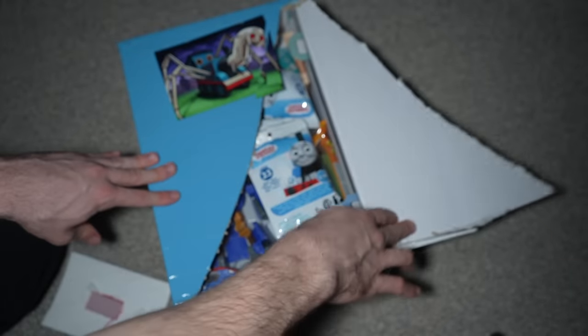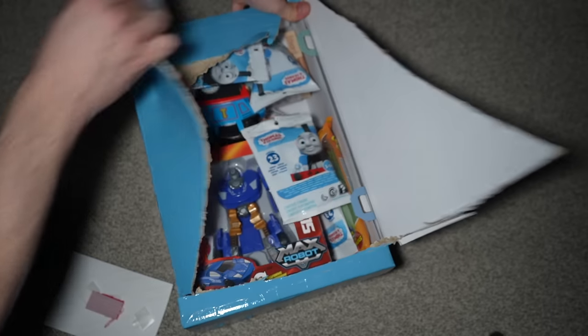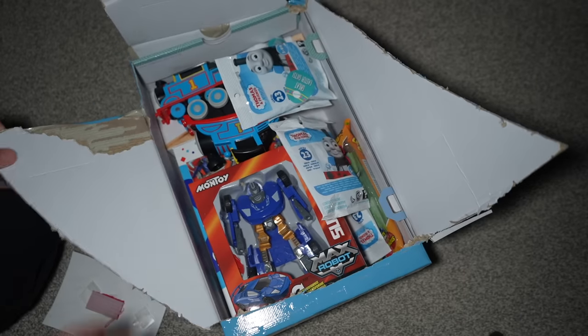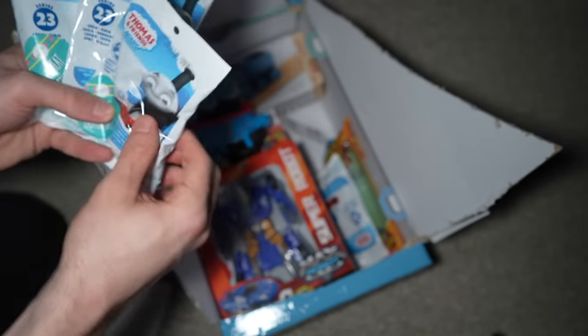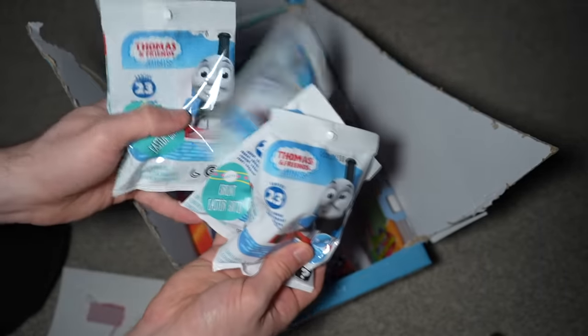Whoa, look at the mystery box right over here. Whoa, wait, oh my god. We actually got so much Thomas the Train toys. Whoa, look at this mystery box. Yo, what's inside of these? Yo, we literally got so much Thomas the Train, well, Thomas and Friends toys right over here. Whoa, they literally put so much of them, guys.